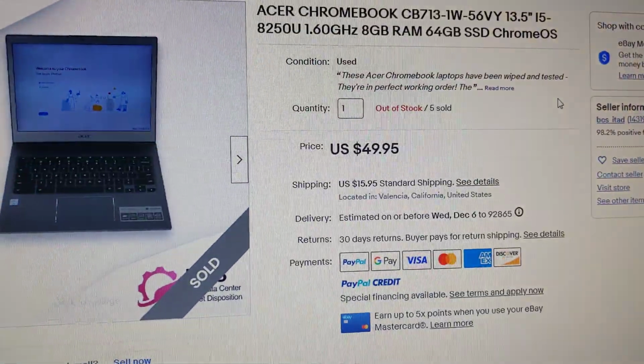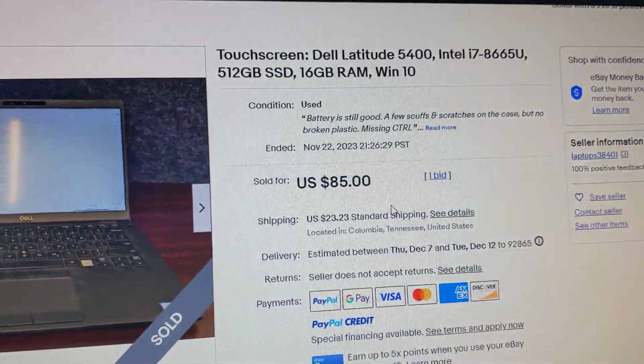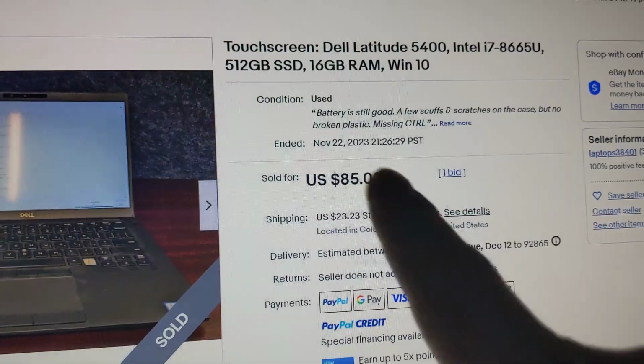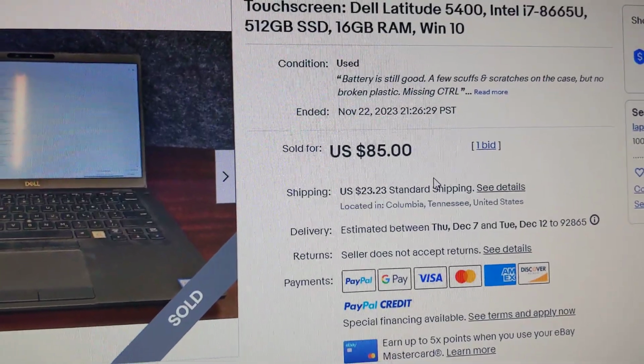I actually wanted a Windows laptop, which I was able to get, with these specs: an i7 processor, 8th gen, with 512 gigabytes of storage and 16 gigabytes of RAM. I thought that was pretty good, and I got that for $115. So I was done for the most part.